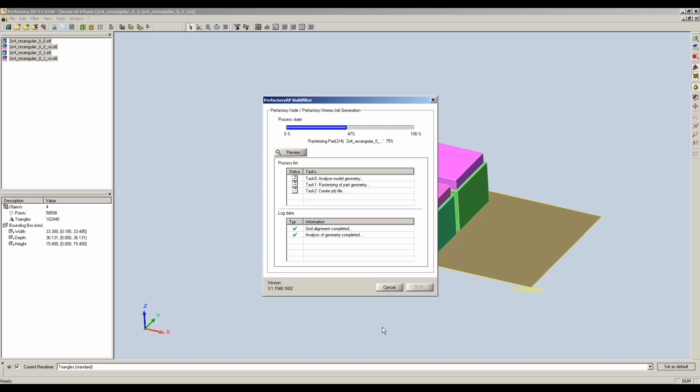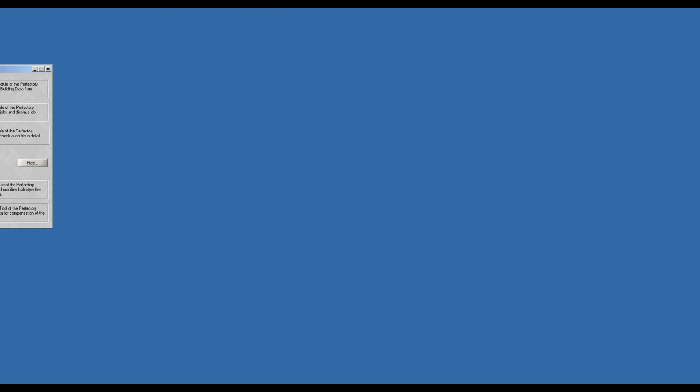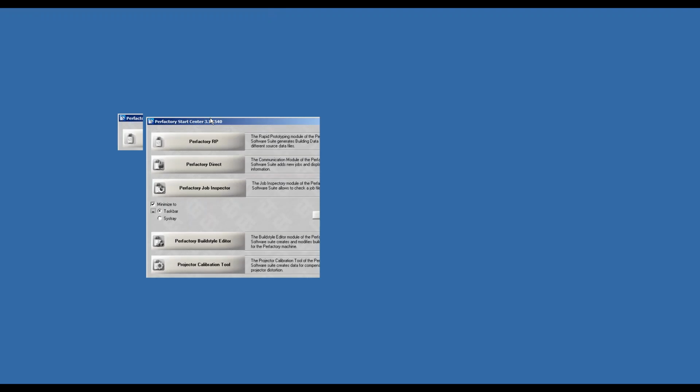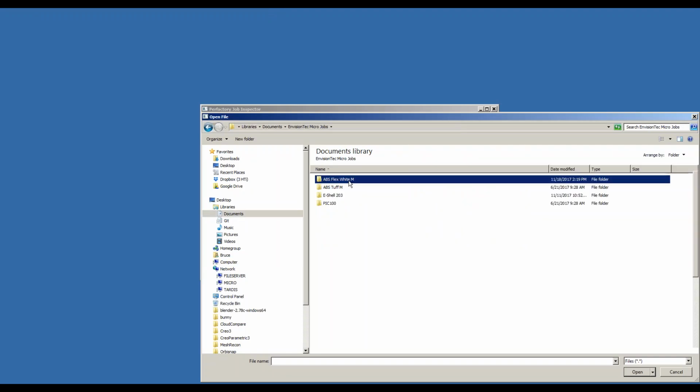Yeah, almost done there. This is being done in real time, so that's maybe why the slowdown here. Great, we're done. At this point, I'll just collapse out of this and open up the Factory Start. There's an option here for the job, which I can then open up and look for the job file. So I have it in Documents, Micro Jobs, under Lego.